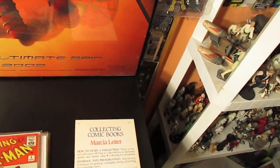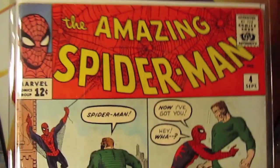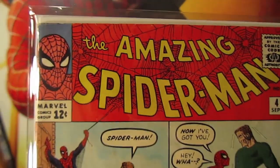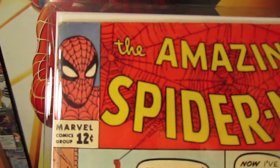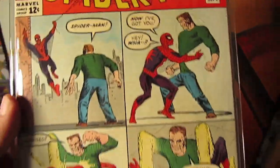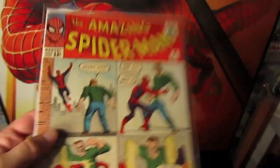Alright, number 4. Now, number 4 I picked up on the same day that I got Spider-Man number 1. I think this was $40 back in 1980. A little bit of color coming out of the Spider-Man logo. But overall, pretty nice. No major defects. A little bit of creasing and whatnot around the edges. But pretty nice. Number 4.